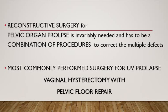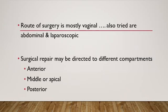This usually is a combination of procedures to correct the multiple defects which occur during the pelvic organ prolapse. And the most commonly performed surgery for uterovaginal prolapse is vaginal hysterectomy with pelvic floor repair. The route of the surgery for pelvic organ prolapse is mostly vaginal, but other routes like abdominal and laparoscopic surgeries have also been tried.